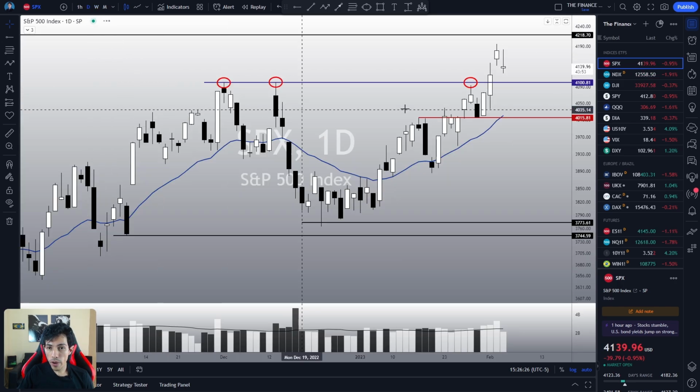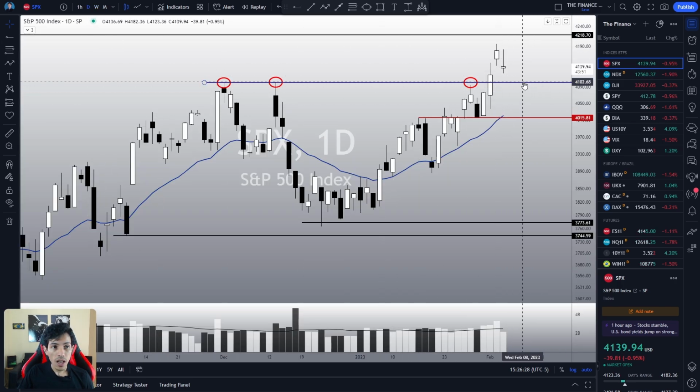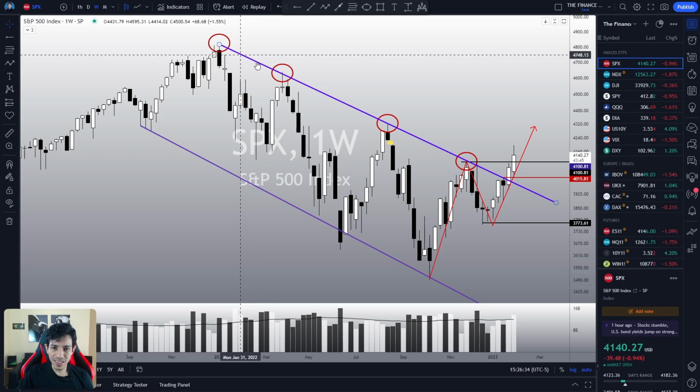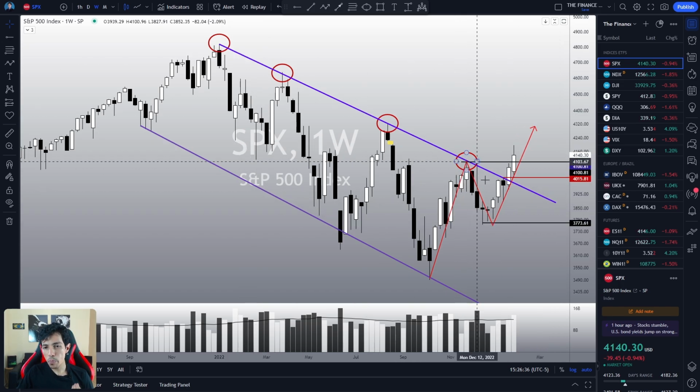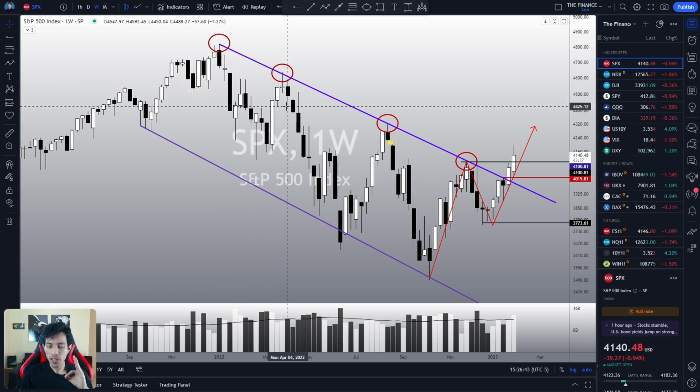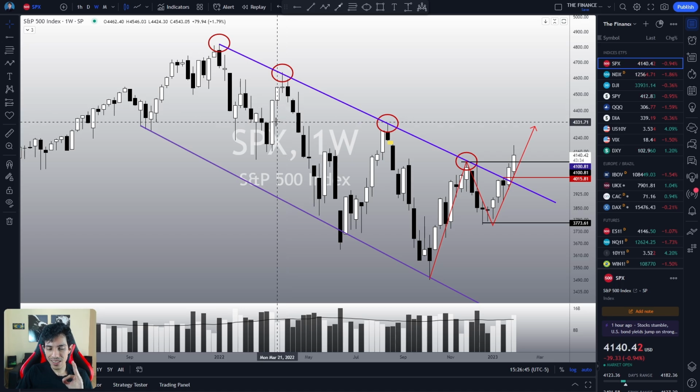Maybe if SPY corrects in the short to mid term, it is not going to ruin this bullish bias, all right? Because we officially broke this descending channel, we officially triggered a pivot point for the first time since the bear market started in January 2022. So yes, the S&P is still clearly bullish, and there is no top sign in the weekly chart yet.